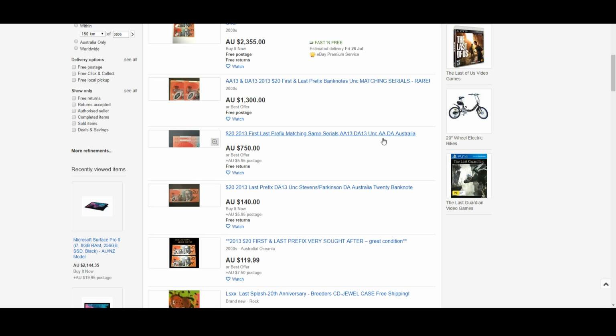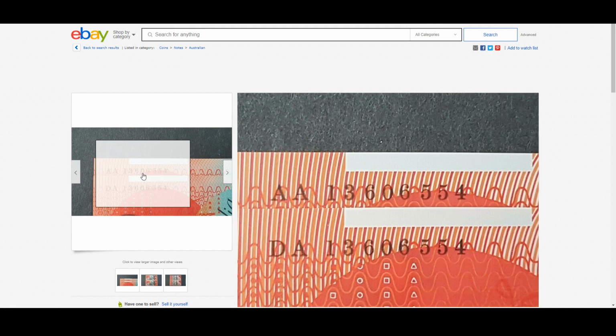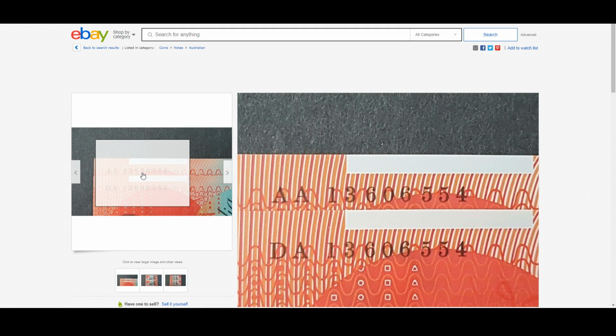And here we have a pair of matching serial numbers, which is cool. Let's have a little look at that. As you can see, they're AA and DA, and they've got exactly the same serial numbers. They're first and last and highly collectible. And those kind of things are what note collectors really want. They're looking for something special, and that certainly is special.